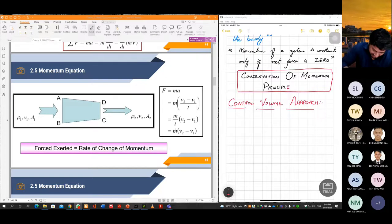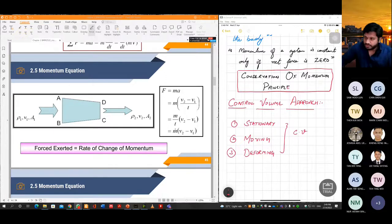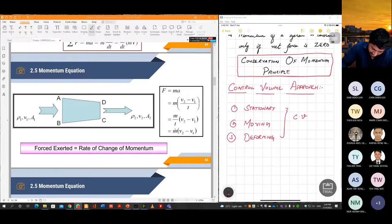So there are basically three types of control volume: stationary, moving, and deforming. There are three types of control volume, which means that we can solve three different types of problems. Three types of problems can be solved.